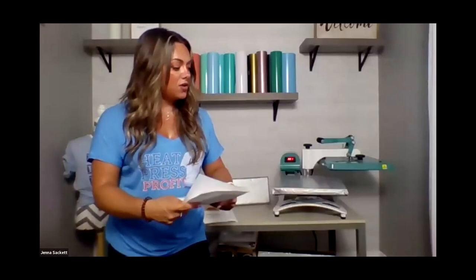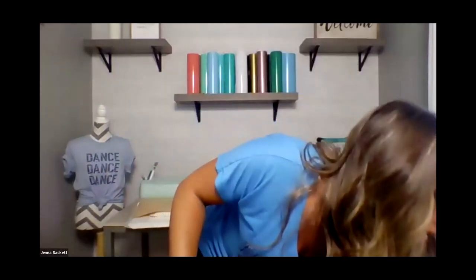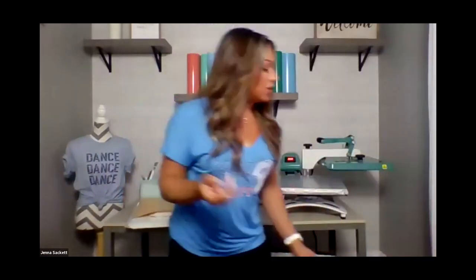All right, so let's show you heat transfer vinyl and all that you can achieve with custom heat transfers with vinyl, right?